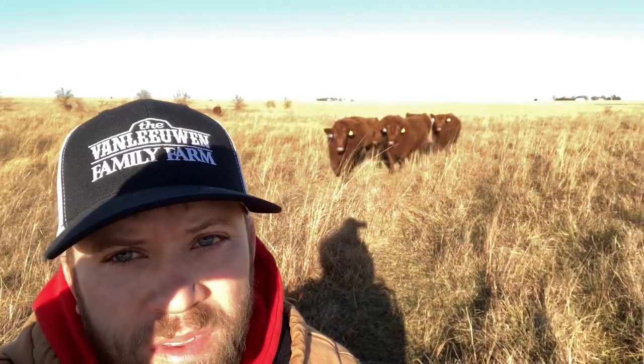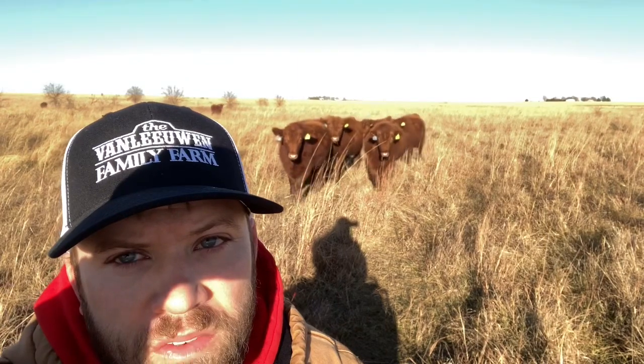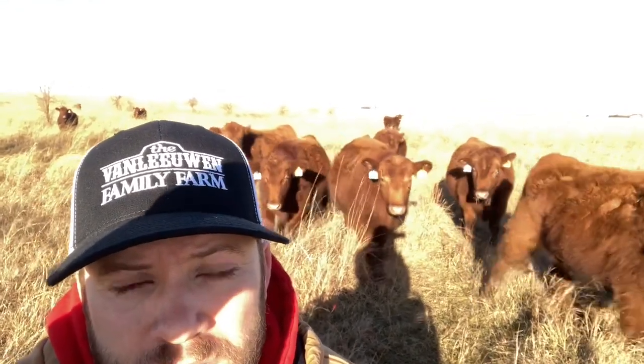Here they come. Here they come. This is not their normal feeding time. Normally we feed them in the evening, but we want to get this move done early. This is about midday. We want to give the cows and the steers enough time to check out their new paddocks so that we don't have any problems with them running into any hot wires at nighttime because they don't know where they're at.